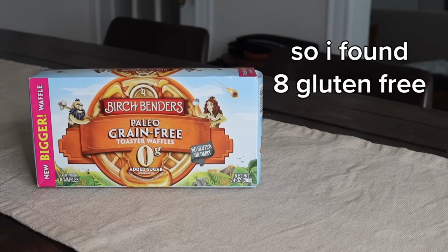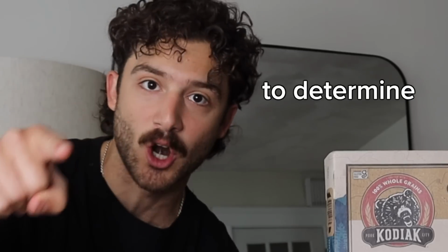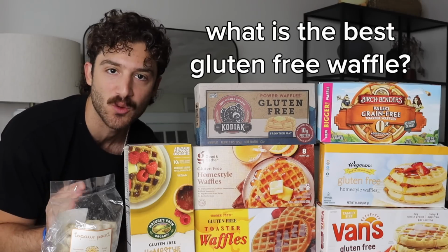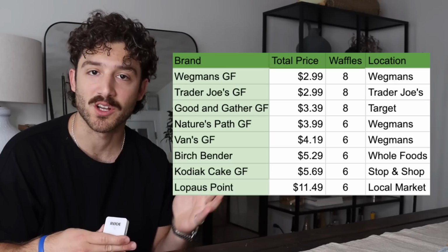So I found 8 gluten-free frozen waffles, and I'm gonna try every single one of them to determine what is the best gluten-free waffle your money can buy at the grocery store. Let's get waffling. We're gonna start from the least to the most expensive. Wegmans.